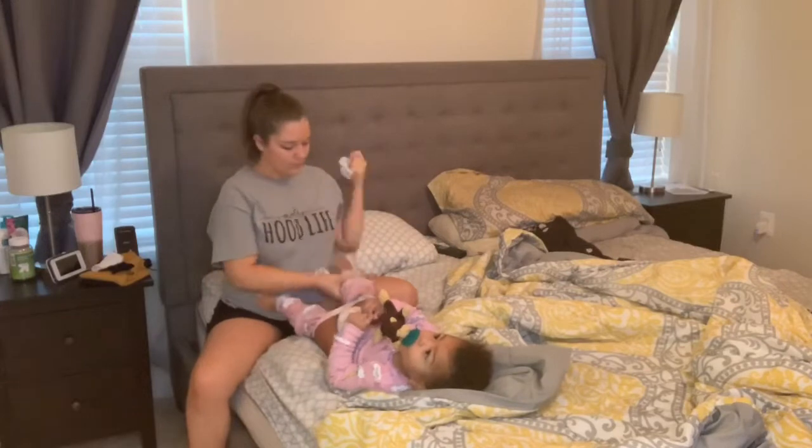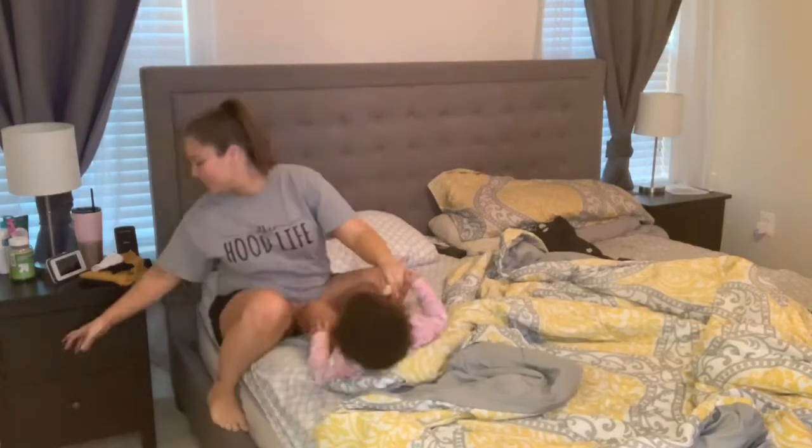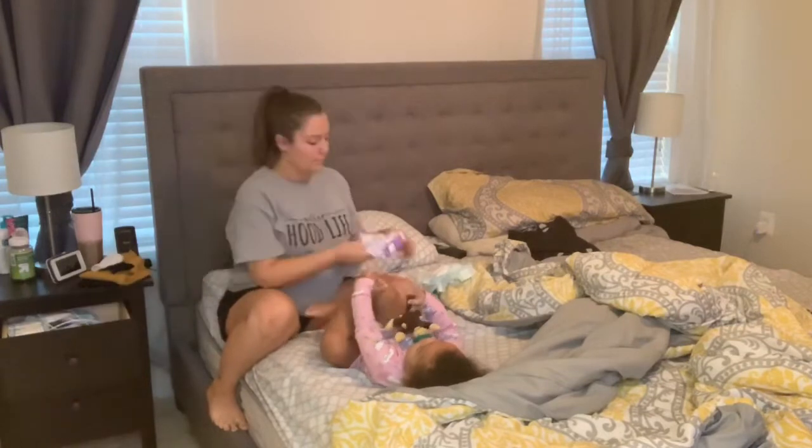While Monroe goes ahead and gets herself dressed for the day, I usually always get Zaya dressed for the day. The easiest way I find is to always have the girls' clothes picked out the night before. It makes things super simple and quick in the morning.